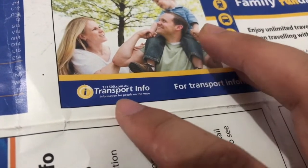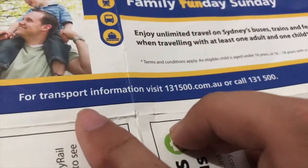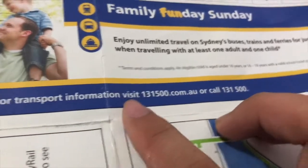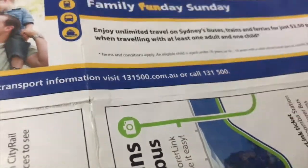Transport information for people on the move. For more transport information, visit 131500.com.au or call 131500.